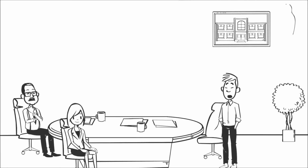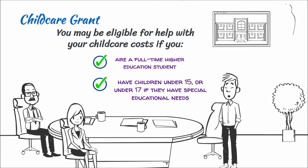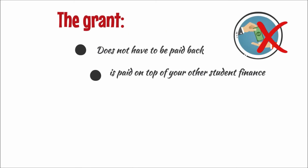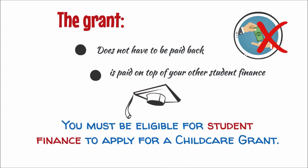The third type of support you can get whilst you study is a childcare grant. This is for people who are in full-time higher education and helps to cover costs for children under 15 years old, or under 17 if they have any special educational needs. The grant does not need to be paid back and is paid on top of your other student finance. You must be eligible for student finance in order to apply for the childcare grant.